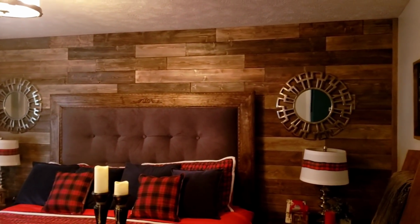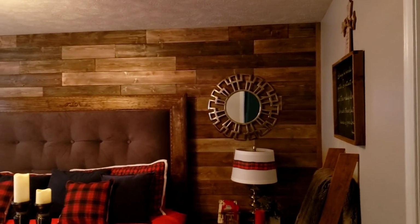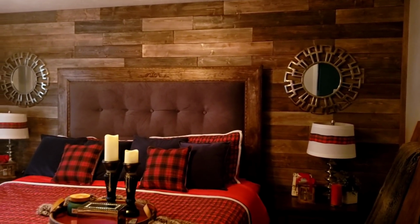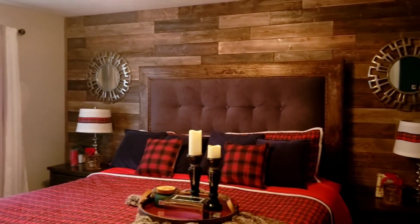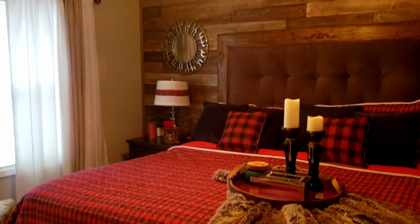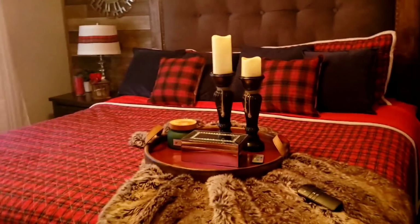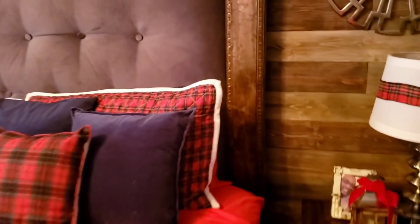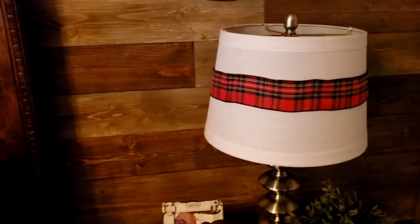I loved it. It made my room look like a cozy cabin, and that's the look I want. I tried that for years, you guys. It started peeling and falling off. So this year my husband and I stained the wood, and we actually nailed the wood up piece by piece, you guys. Oh my gosh, I stained it all. He put it up and measured it for me.